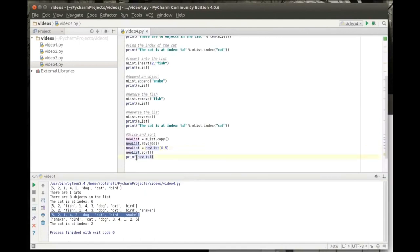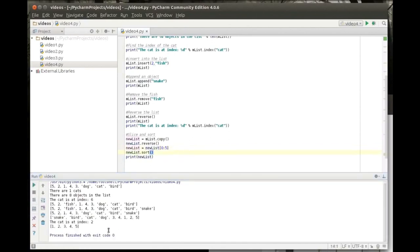You could very easily create an entire new variable called my new slice or something, but I just wanted to show you that you can actually do that to variables. Now, because we've gotten 0 through 5, we're pretty much only going to get these numbers. Then we're going to call sort, and it's going to print out the new list, which is going to be 1, 2, 3, 4, 5. Fingers crossed, let's see what it does. Yay, it worked. There's our new list right there, 1, 2, 3, 4, 5.